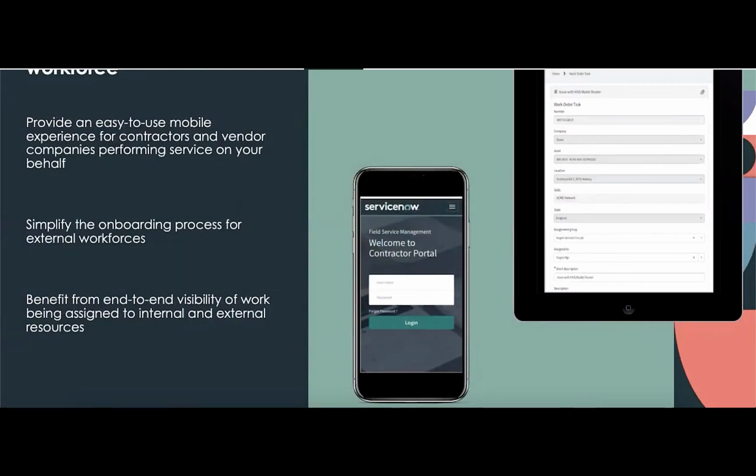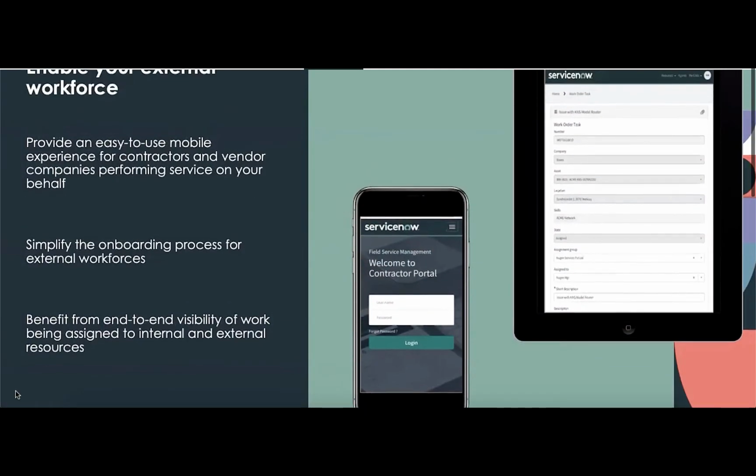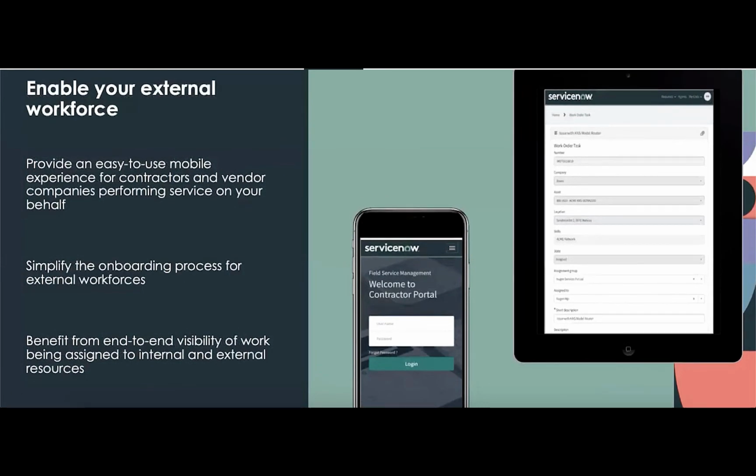into unfamiliar work location. And then we talk about external workforces. Field service management is continuing to rely more and more on contractors and vendors to really augment your field service operations. Outsourced workforce has been a trend in field service management, and we're seeing it become more and more prevalent. What we're looking to do in our product and what we're doing in our product is allowing you, the field service organization, to onboard your outsourced vendors and enable them to use ServiceNow Field Service Management to perform their work.